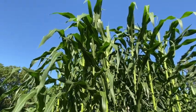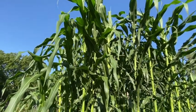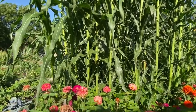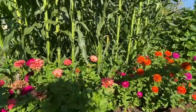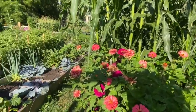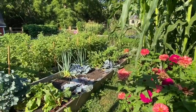This is a Flint corn, an old variety of Flint corn, which we're going to try to make tortillas out of, that I picked up from Native Seed Search. And this is in our triangle bed on the east side of the garden. It's one of my favorite views.